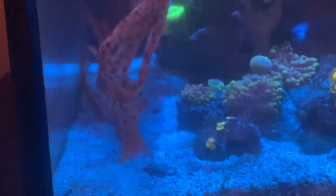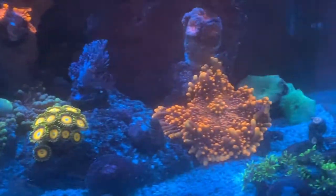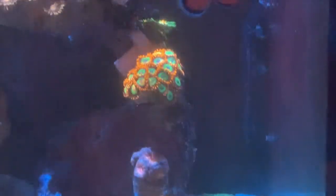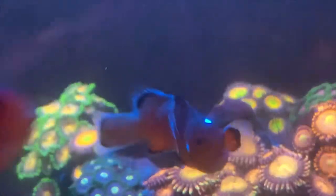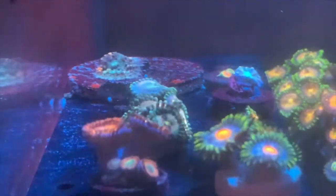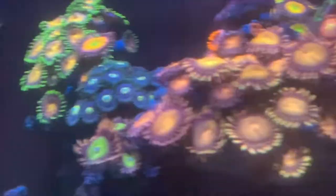But yeah, here's a close-up of the 10-gallon nano, just because you guys didn't get a chance to see it. Barry and Iris. That right there is Bobby the Baby Bounce. Got a few here. Now these here, let's see if we can get a better look.